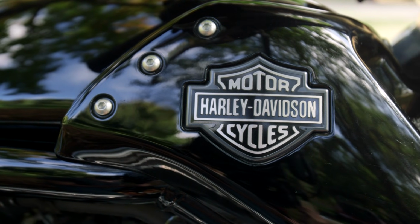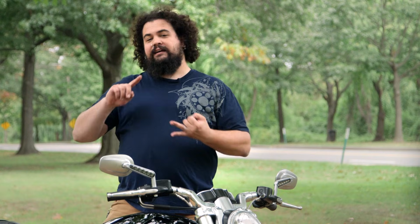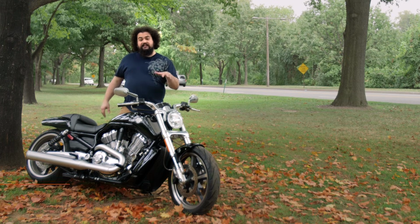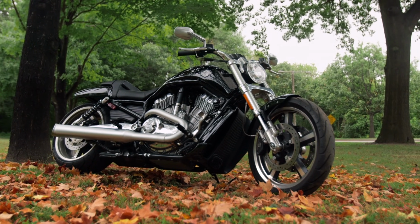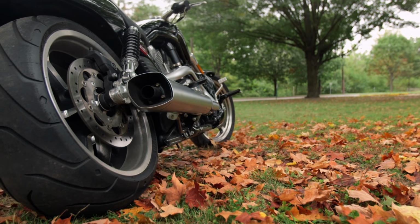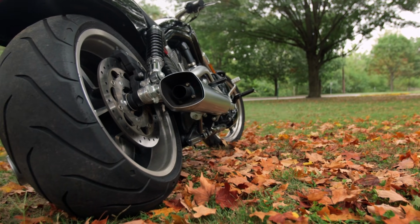I like my Harleys old-timey. I like them air-cooled, I like them single-cam, simple with no horsepower. That's just what a Harley is to me. This bike is not that bike. This thing's liquid-cooled, 11.5-to-1 compression, big power, big brakes, big tires, big everything on this motorcycle.